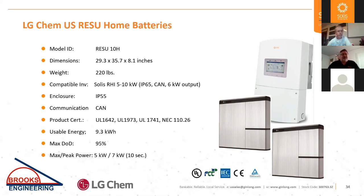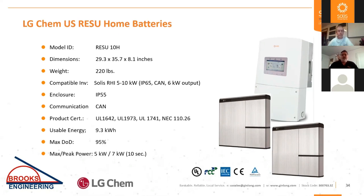The max depth of discharge of 95%. For an old timer like me, like Bill, who was setting up systems with lead acid with basically a 50% depth of discharge, you just get so much more value out of these battery systems, and you're using so much more of what's on the wall at your home.